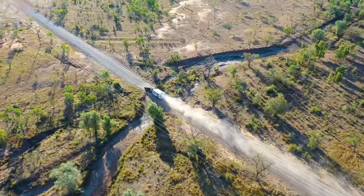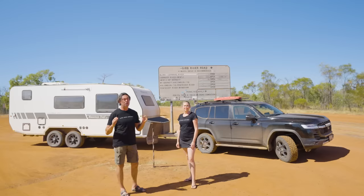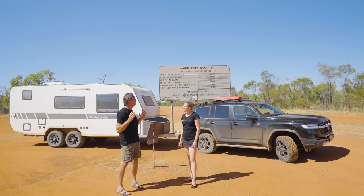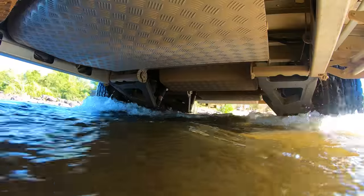And the Land Cruiser 300 series, unbelievable. We wanted to do it with a stock vehicle. We didn't want to put bars and winches and snorkels and wheels on it. We wanted to show you could do it stock. So all we did was change the tyres, and we did have issues with tyres, but the Gibb River Road is notorious for tyres. The van performs so well.